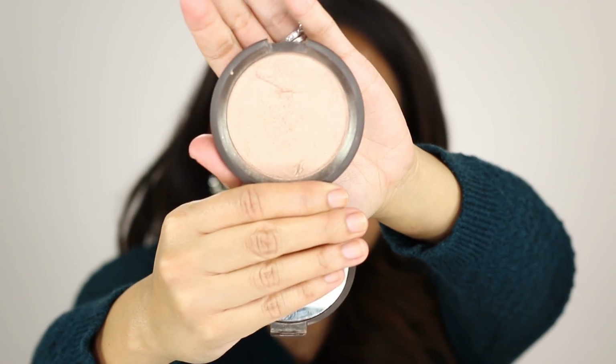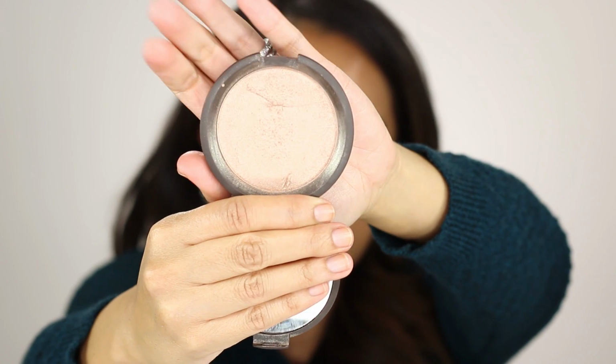So anyways, I do have to say that, yes, the pans are smaller than your standard issue full-size Becca pan, but I think in this case, that's a great thing. So here's the thing with Becca's Shimmering Skin Perfectors. Now, if you look at this pan, it's Opal. I've had this for a while. You might see a little vein popping there in the center.